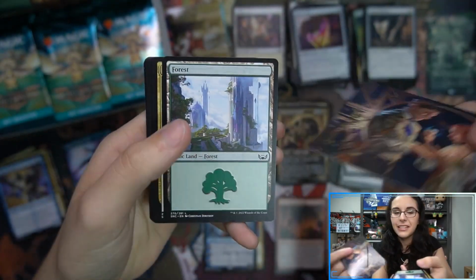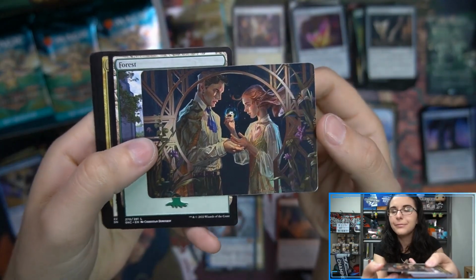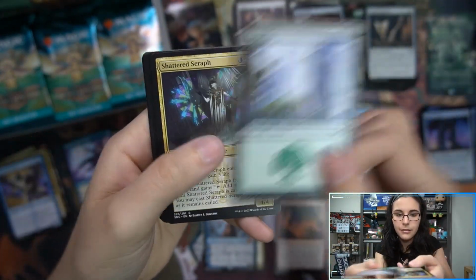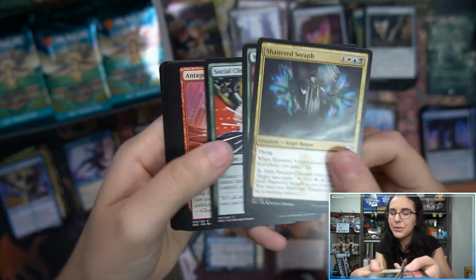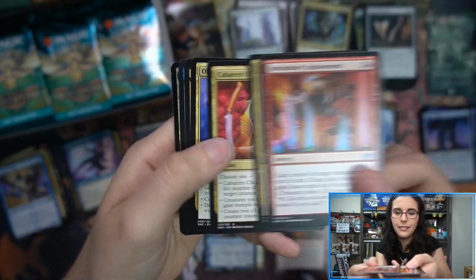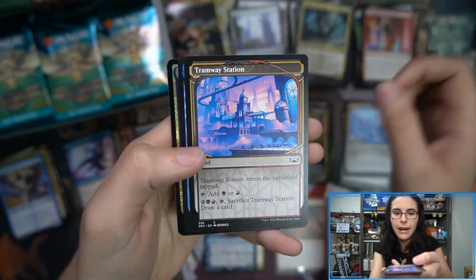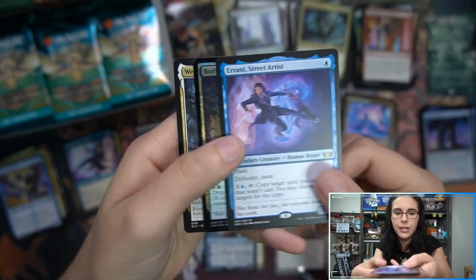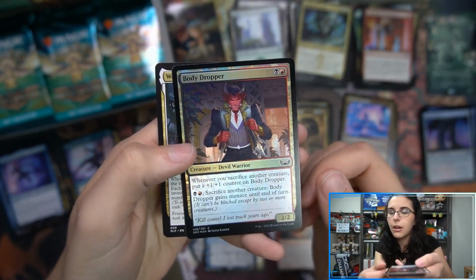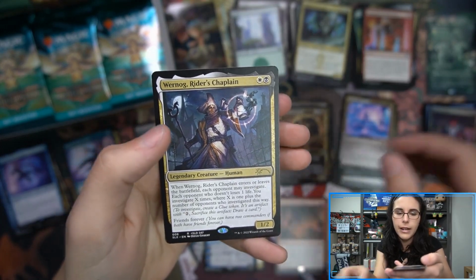Is there a card called Sleeping with the Fishes? Oh, that's cute. It looks oddly romantic. Prosperous Partnership. Makes sense. I was like, that's a little bit too sweet for this set. That doesn't make sense. What are you doing? Wrong set. We have Tramway Station. Errant Street Artist. Body Dropper. Kill Count. I lost track years ago. Ha ha ha. And Wernog, Rider's Champion.